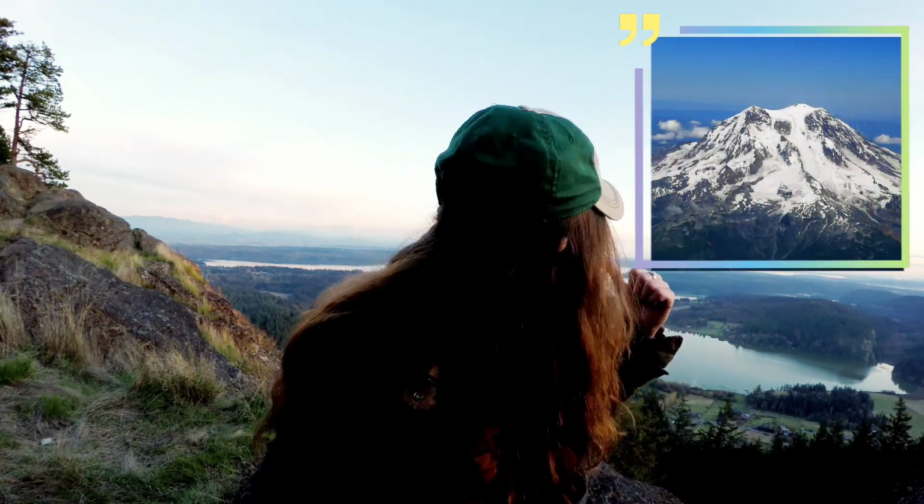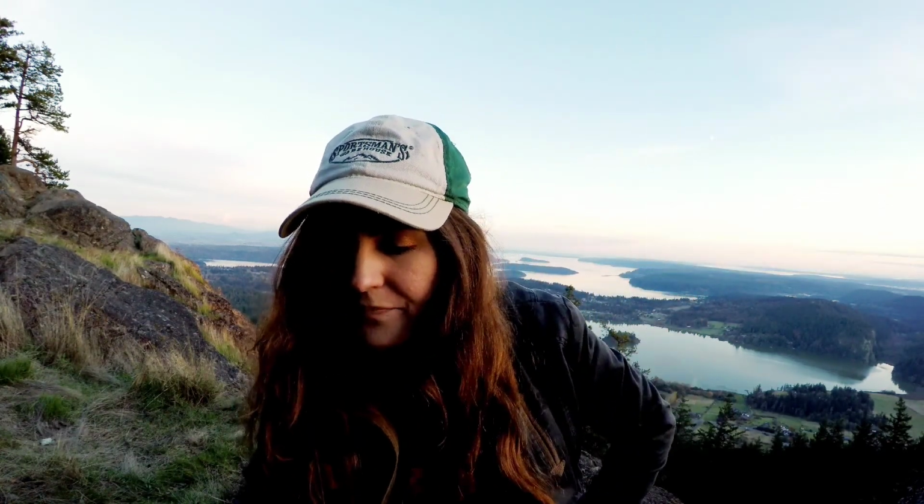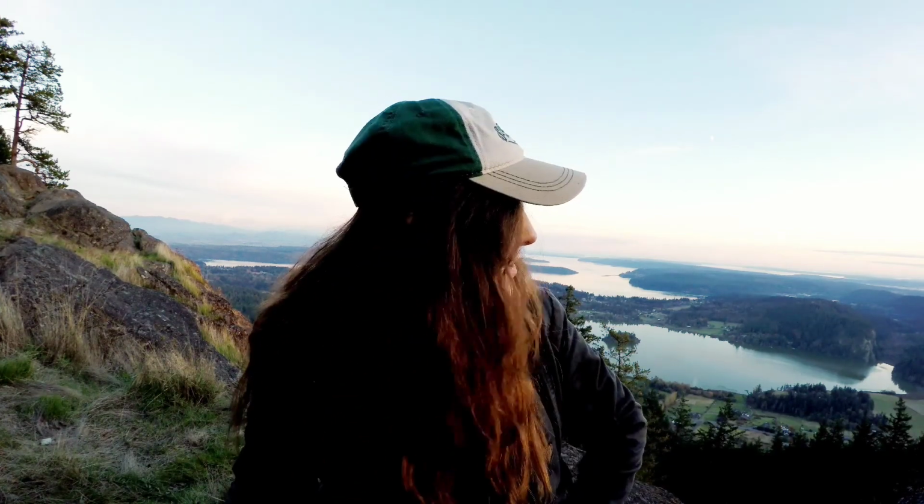And on a clear day from the other side, you can actually see Mount Baker, which is about 43 miles away northeast, and Mount Rainier, which you cannot, oh, you actually can see it behind me here. Which is about 117 miles away, so you know it's pretty big when you can see it over 100 miles away.